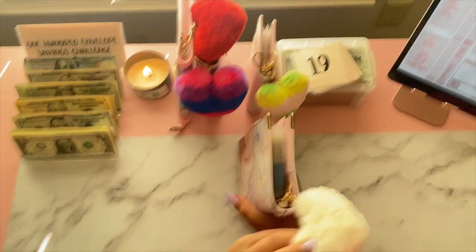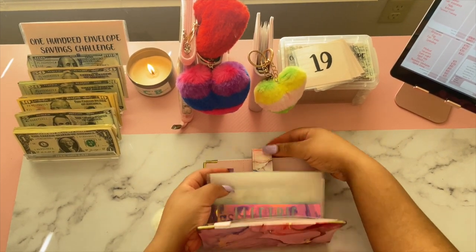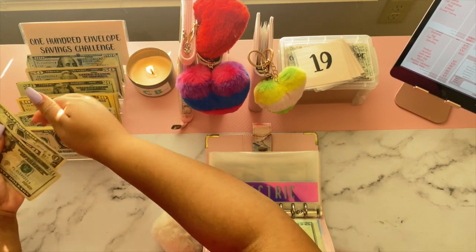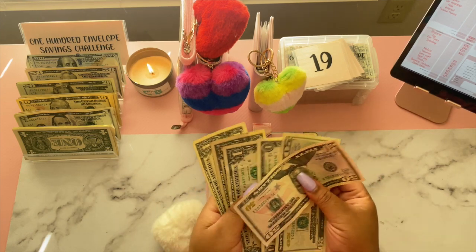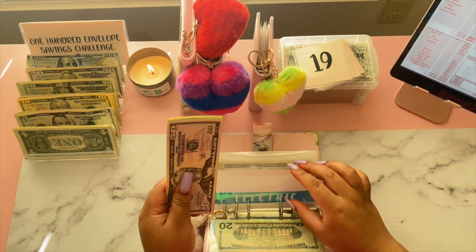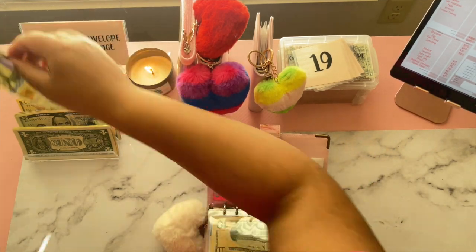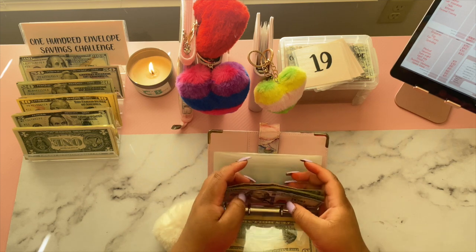So moving on to my bills, we are going to stuff my electricity bills first. That electricity is going to get $74. All right, so electric just has $74. Next, we're gonna stuff my car insurance. So car insurance is getting $145, and it has $145.